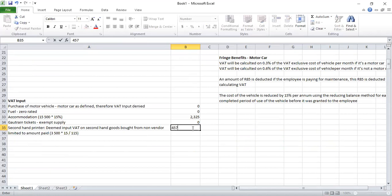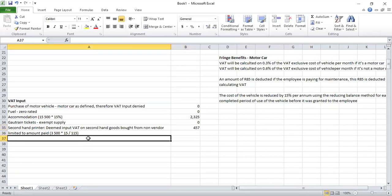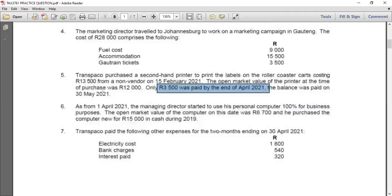If they didn't say that there was an amount of 3,500 that was paid, were we going to calculate the VAT on the lesser amount between the purchase price and the market value? If they didn't say that, then I was not going to include it, because I would say this purchase happened in February, so I would assume that the payment was done in February. And February falls outside our period.